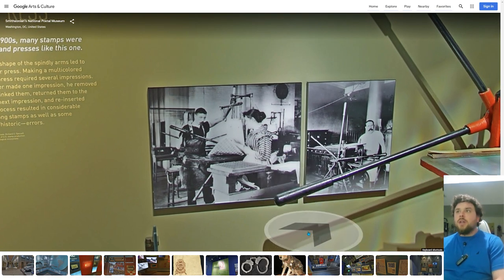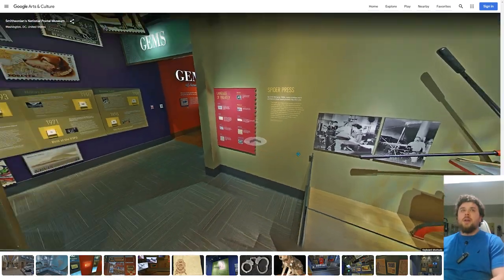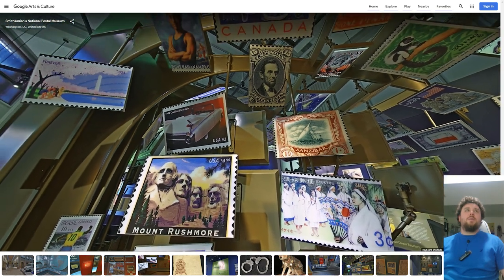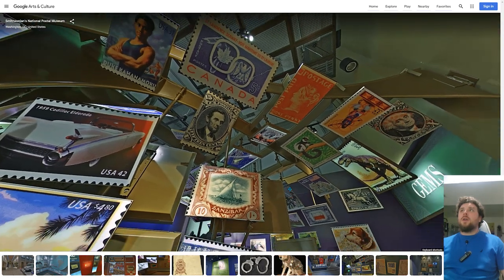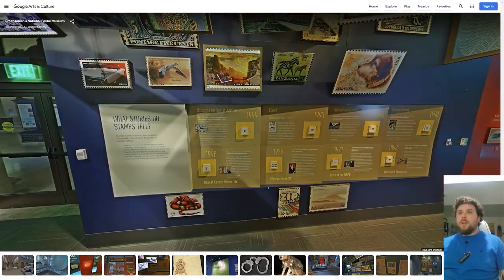Look at these old guys. Or not old guys, but these people from way back using the spider press to print sheets of stamps. This is so freaking cool. Yeah, I love this section with all these different postage stamps up along the walls and ceiling. Look at that. How cool would it be to have this in your room? Very neat.